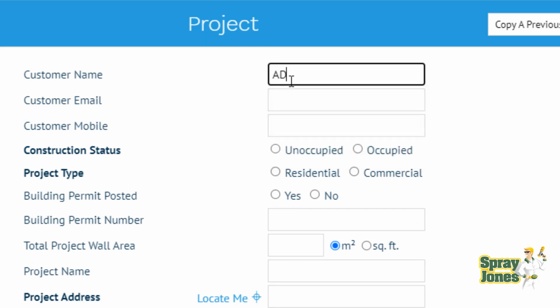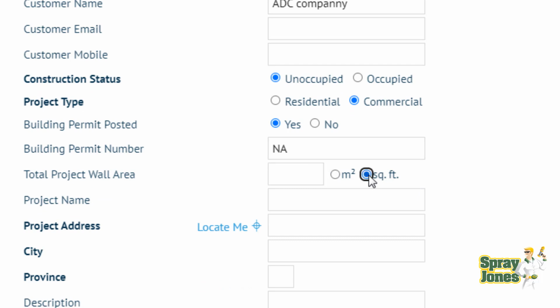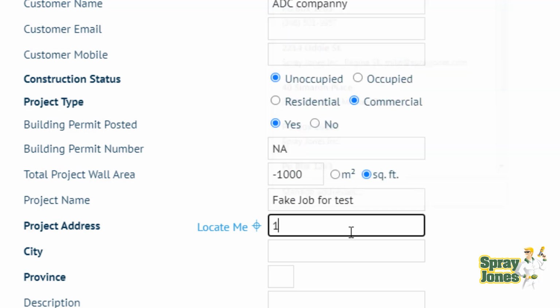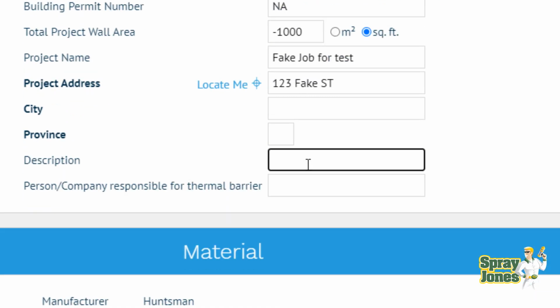Customer name would just be ABC Company, right? And then email address, self-explanatory. It's unoccupied, it's new construction, maybe it's residential, maybe it's commercial. We'll put commercial here. Is a building permit posted? We'll just say yes. We'll just put NA, not available. Total area, wall area that you're doing, let's just say it in square feet. We're going to say 1,000 square feet. Project name. So you just keep going on and entering in your fields and then what you're doing, wall foam for basement.